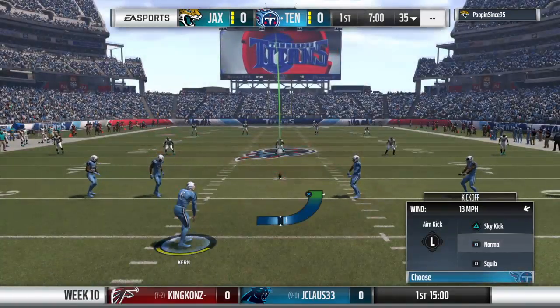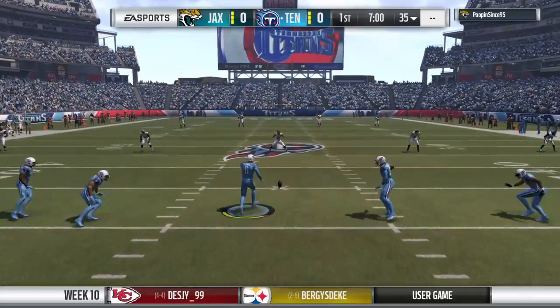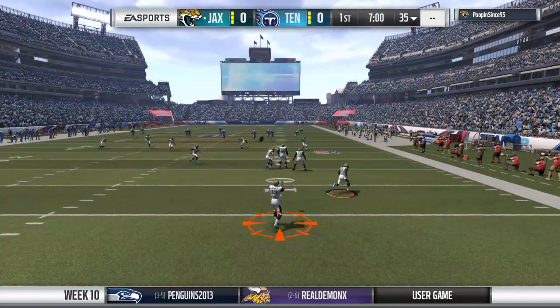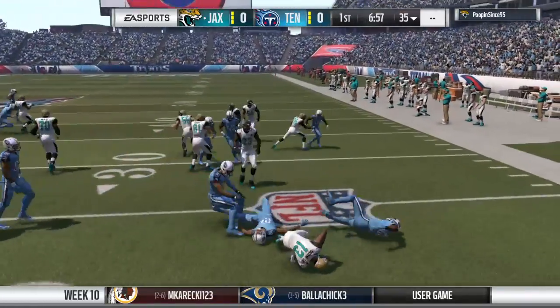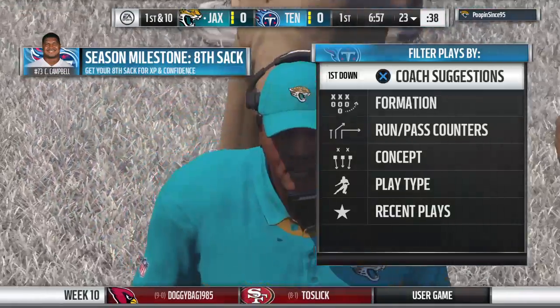We welcome all of you to Nissan Stadium on the banks of the Cumberland River in downtown Nashville, Tennessee. Today we hit Week 10, and we've got a good one in store between the Jacksonville Jaguars and the Tennessee Titans.